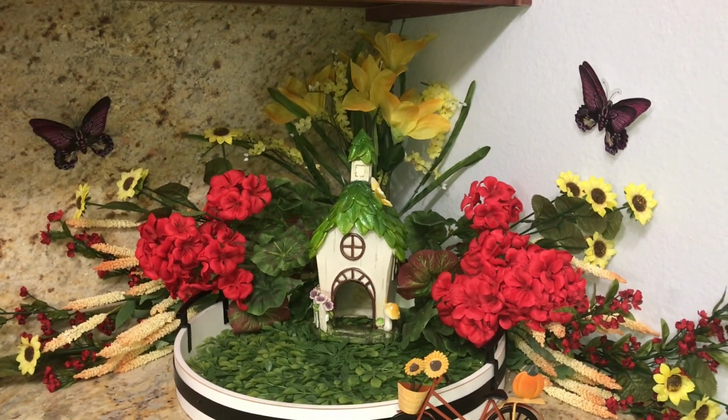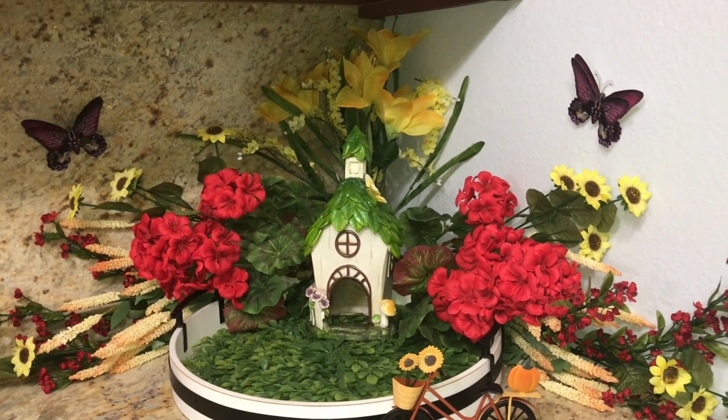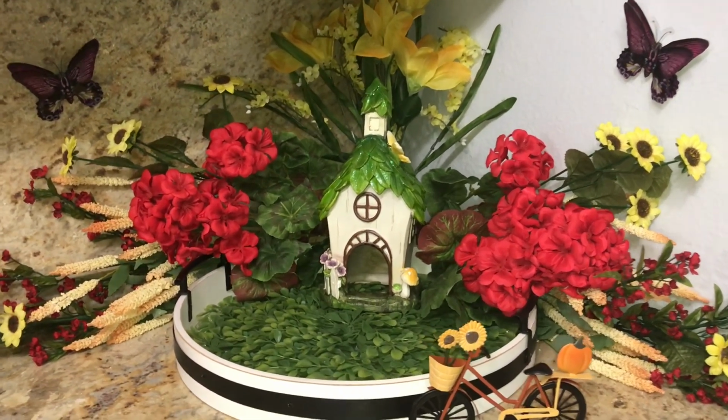I did find some more flowers I like to make it look a little fuller. I still am not happy. I think I need a few more. Gotta go hunting for some. But before I go hunting, I thought I would share with you.